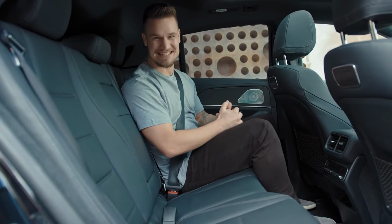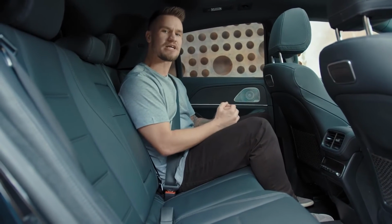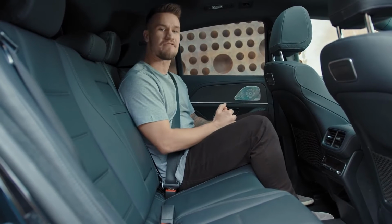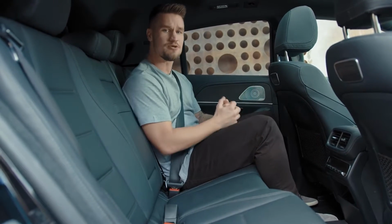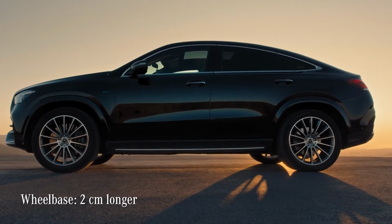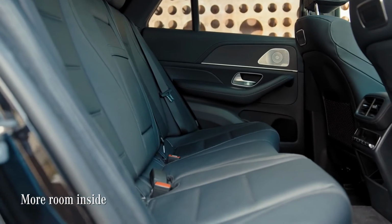And now space, the final frontier. I love the intimacy you feel with a sports car, and this Mercedes gives you the same feeling, but with more functional space. That's because it has a 2 centimetre longer wheelbase than its predecessor, meaning the new GLE Coupé is that little more roomy inside.